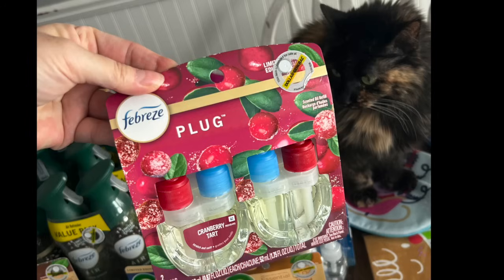A lot of people really love Febreze. So the cranberry tart, that's one of the scents that's part of this. And here is the UPC. Just to give you guys a couple quick visuals, like what's included, what's not included.